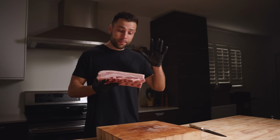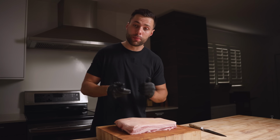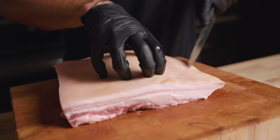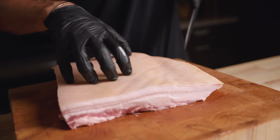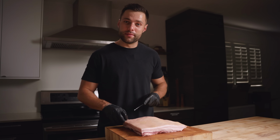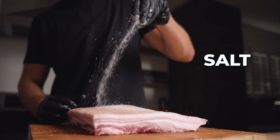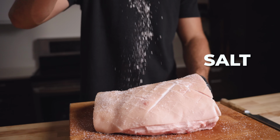We're starting here with a beautiful piece of Berkshire pork belly. Super high quality stuff. And now we'll just get the other side, just like Gordon Ramsay would do. I'd like to think that Gordon would be proud of me in this moment. That should be served at divorce proceedings, you donut. Whole bunch of salt over the top, getting it in all those crevices.